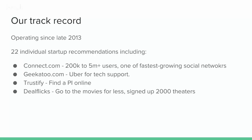Our track record: since we opened in 2013, we've recommended, actually it's 24 individual startup recommendations now. I need to update that slide. Here's just a couple examples. Connect.com, so when we recommended members invest, they had 200,000 members. They've since grown to over 5 million users, and they're one of the fastest growing social networks in the world. And they recently just expanded to China.